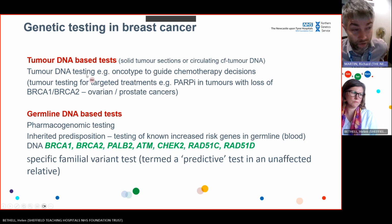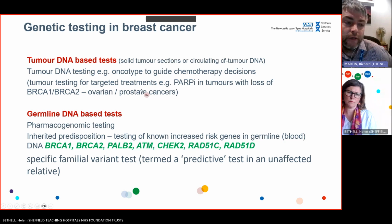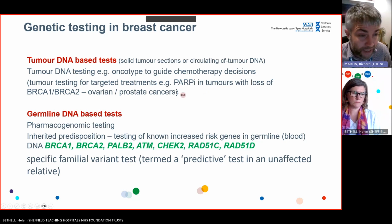For example, you can do tests on tumor DNA. Because tumor contains genetic changes not found in the rest of a person's body, essentially. An example of that is an Oncotype test to guide chemotherapy. So it's a tumor DNA-based test. You can also sequence genes in tumors, and certainly that's done in the ovarian and prostate cancer world, where actually a biopsy of the tumor can be sent for genetic testing, looking for knockout or loss of BRCA1 or BRCA2 to guide PARP inhibition. So those are examples of genetic tests done on tumor DNA.